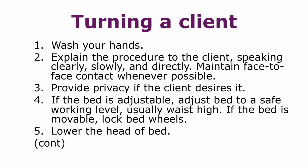Now, we're going to talk about turning a client. Remember, if a client is bedridden or is immobile, we need to make sure we offer proper repositioning to avoid any ulcers, any pressure sores for the particular client. So when we are turning a client, you want to wash your hands.